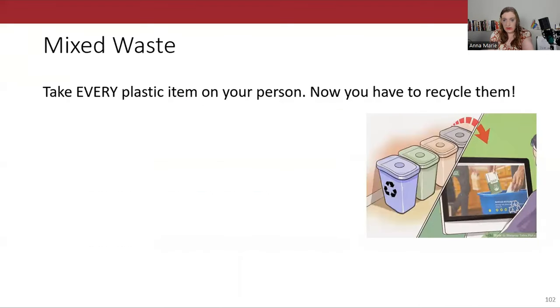And finally, there's one other big practical problem when it comes to recycling, and it does have to do with both science and infrastructure. But first, a little exercise. Yes, I'm finally adding interactive components into these videos 5 weeks into a 6-week class. Sue me. Take a minute to collect every plastic object on your person and within reaching distance.